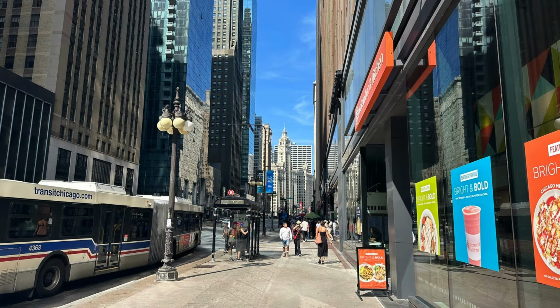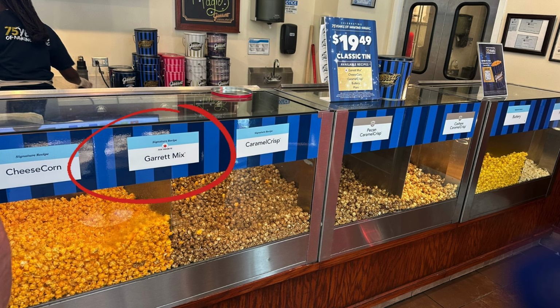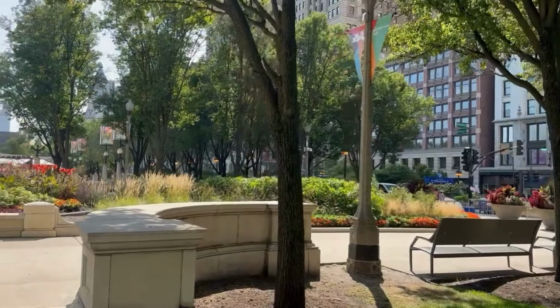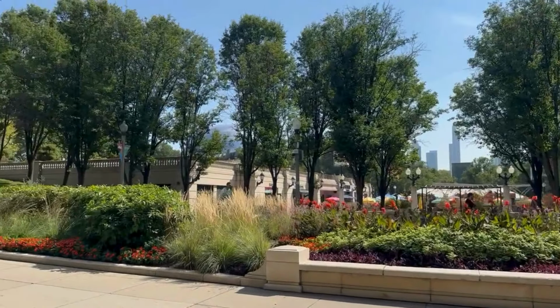Now we are off to probably our favorite place in Chicago, Garrett's Popcorn. We have been to Chicago before, so we were so excited to get back there for our popcorn fix. Garrett mix for the win! Chicago is such a beautiful city and very walkable. We headed over to Millennium Park.